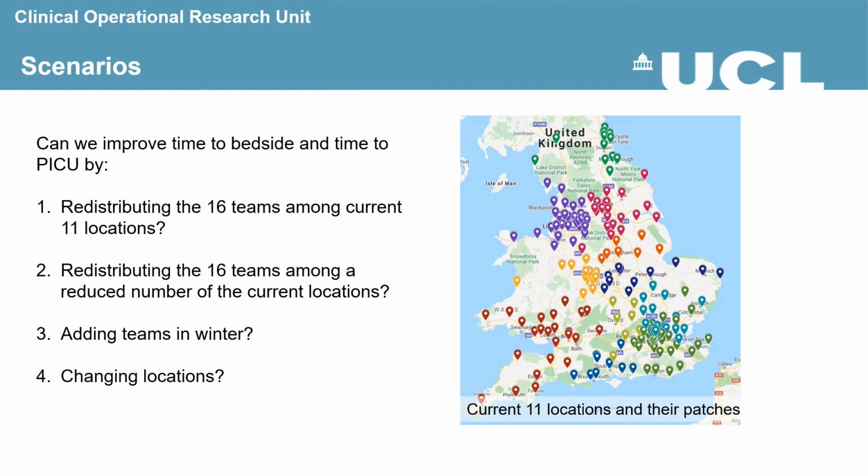What would happen if we added teams in winter? You don't change the locations because there's a lot of fixed infrastructure in a location, so you don't necessarily want to go changing that seasonally. But what if you could add teams, so you're adding resource to locations? And then finally we asked, is there a lot of benefit in completely revisiting where we put locations? Because if there is, perhaps that would be worth the restructure.